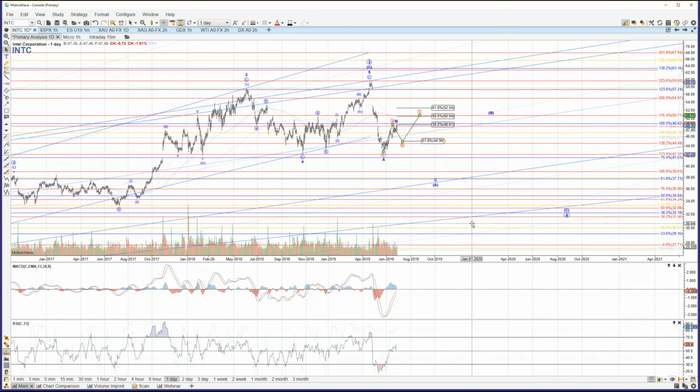So a lot depends on the nature of the drop that we get off this next high, whether it looks like a clear 5 waves down or a corrective 3 waves, and whether or not price can crack that 44.91 support as the 618 retrace of this bounce up off of the May low.